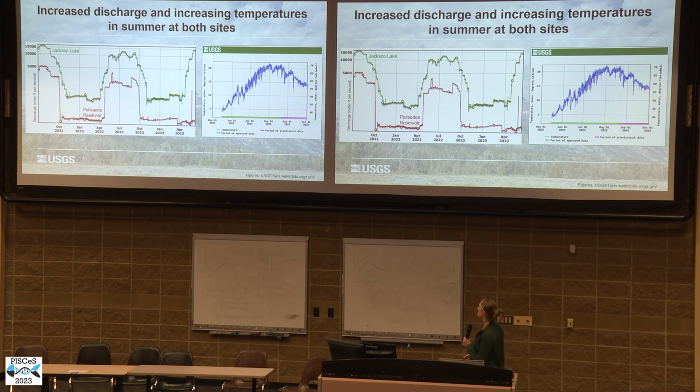And we picked these sites because, of course, you can see there are some differences, but they are quite similar in a lot of ways. So we see very similar patterns of discharge throughout the months, and similar temperature patterns as well. So even though our Jackson Lake temperature profile is pictured here, Palisades displays similar temperatures, just a little bit cooler, very similar.